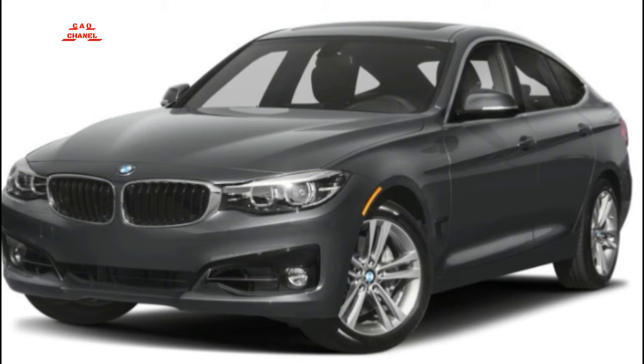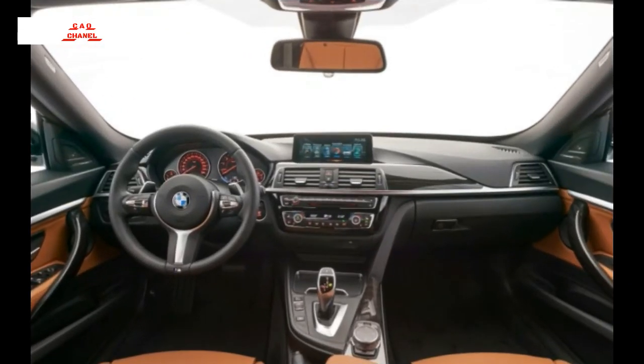The models are 320i, 320i xDrive, 328d, 328d xDrive, 330i, 330i xDrive, 340i, 340i xDrive sedan. Also the 330e iPerformance plug-in hybrid sedan, 330i xDrive Gran Turismo, 340i xDrive Gran Turismo, 330i and 328d xDrive wagon, and the almighty M3 that gets its own review.